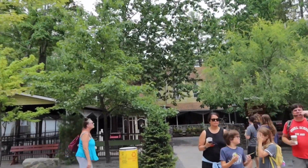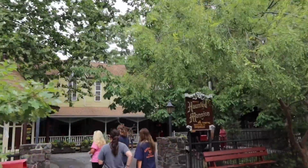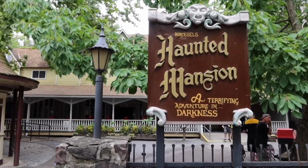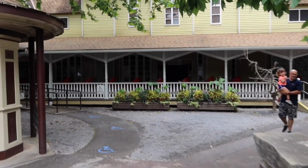Things are getting spooky because we have the actual haunted mansion. And the first haunted mansion I ever came to know, before I ever went to Disney World. Here it is, look at it. It's a classic haunted dark ride. It's always voted one of the best in PA.